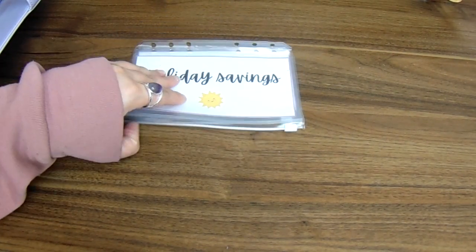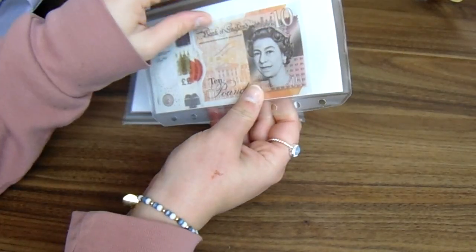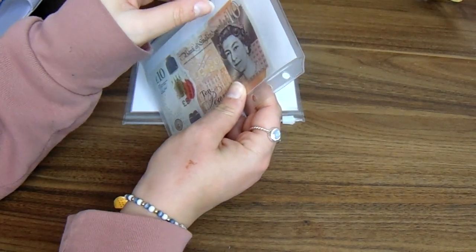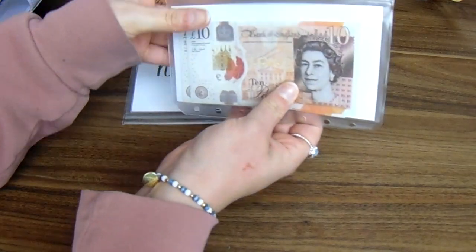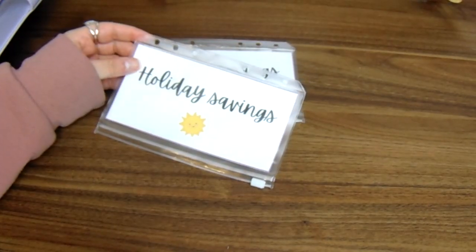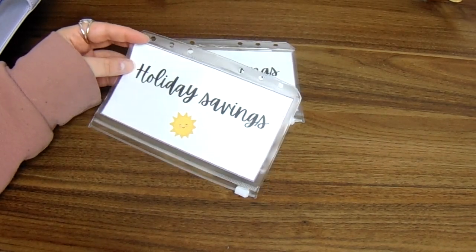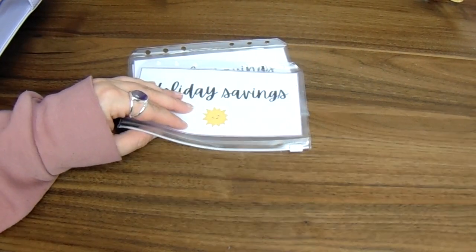The next one, holiday savings. Well, we've got the school holiday sinking fund. This is the actual holiday sinking fund. I don't know when we're ever going to go on holiday again. And there's £20 in there, which sums up how not anywhere near going on holiday we are. However, it's handy to have. I haven't put anything in that in ages, even longer than some of the others, but it's still there.